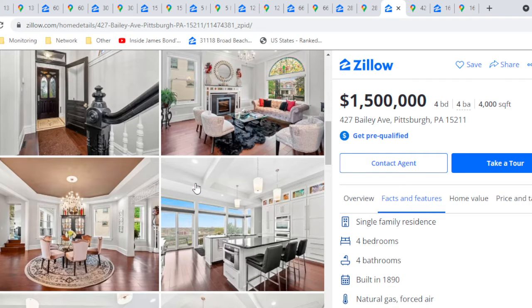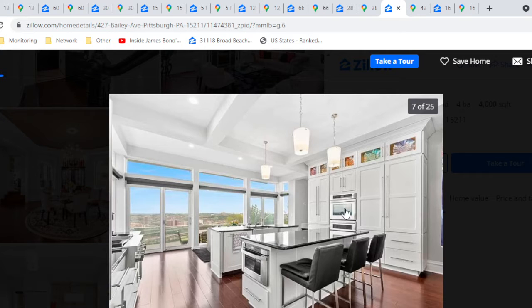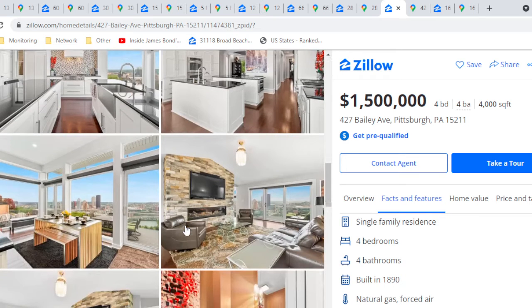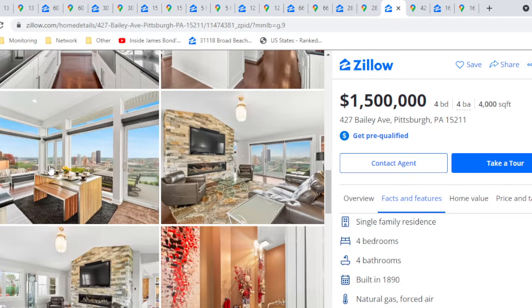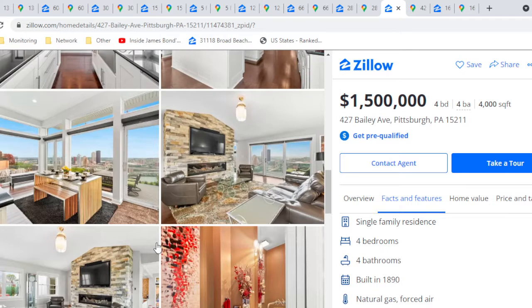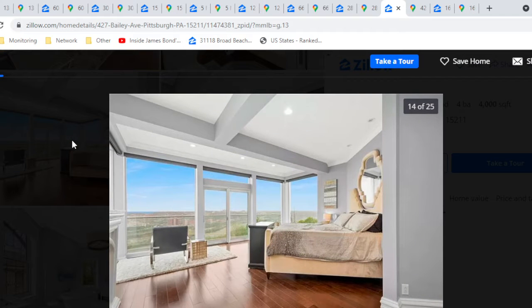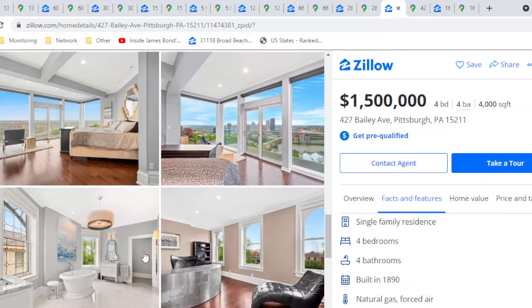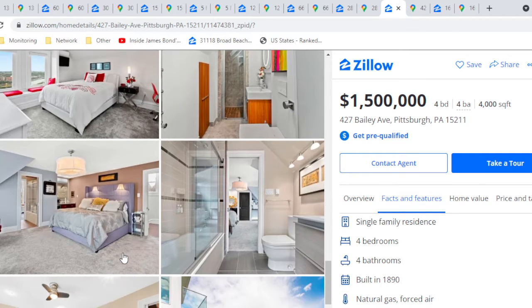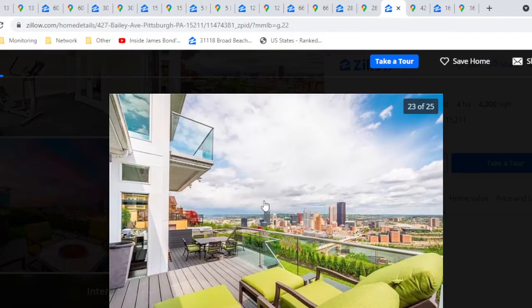Oh, 1890. So yeah, it's in the 90s. They did a really nice job of updating it, and you had the views and the openness of a more modern setup, but yet it's still in a historic house. Oh, I like this a lot. That's nice. And then you can walk out and dine outside too. They did a great job on this remodel, and the views are pretty cool. It really feels like more of a modern house, but it has nice views of the skyline.